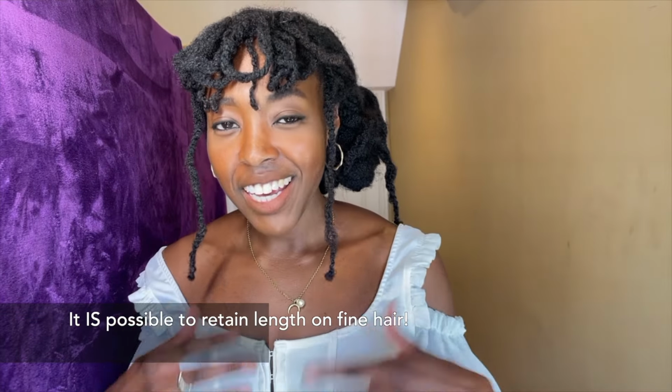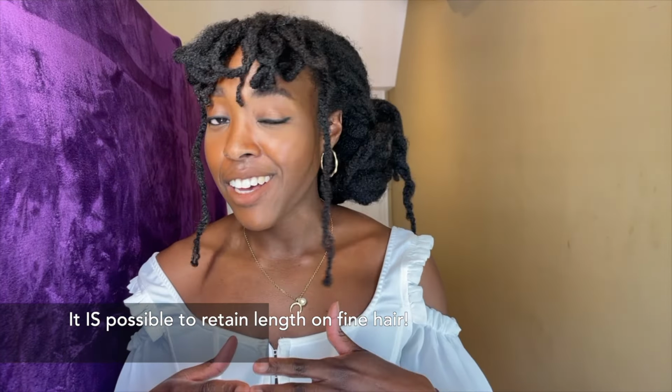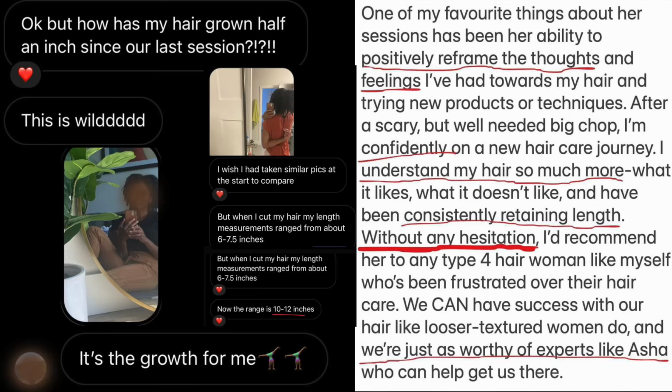Number three, it is possible to retain length with fine hair. You just have to work with it and not against it. And with fine hair, as with most textured hair, patience and radical gentleness are absolutely key for length retention.